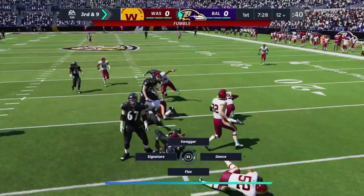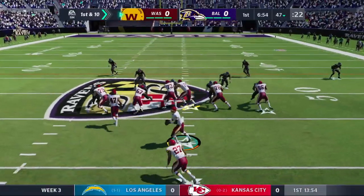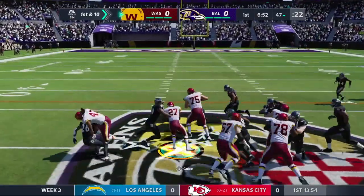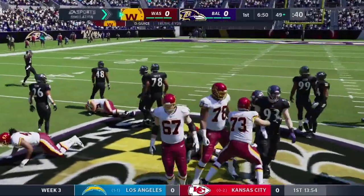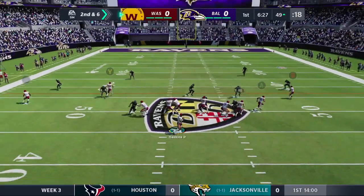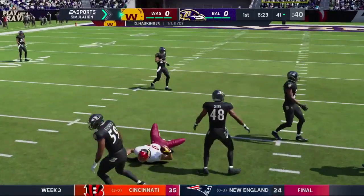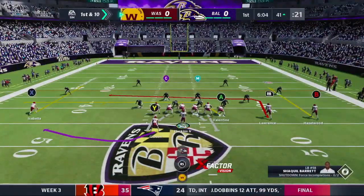This is 3rd and 9. Jackson hit, and he lost the football. Dwayne Haskins. And across midfield he goes into Raven territory. From just shy of midfield, Haskins over the middle, complete. That's Lawrence. Passes when they're going that fast.